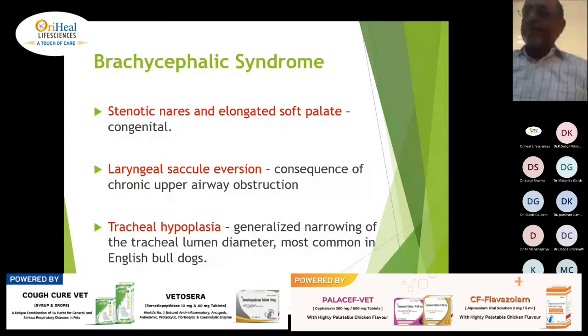Brachycephalic syndrome is usually seen in breeds like pugs, French bulldogs, Rottweilers, where they have a short snout and an elongated skull. When these breeds evolved, they did not compensate the growth inside. So they'll have a longer soft palate. That soft palate will come in the way of respiration and stop the air from entering into the pharynx. So that can cause a problem.